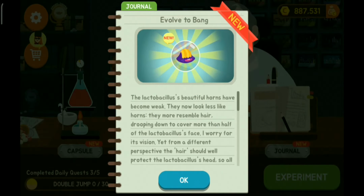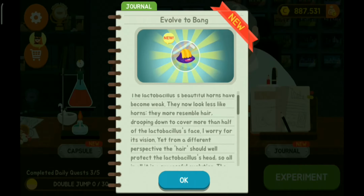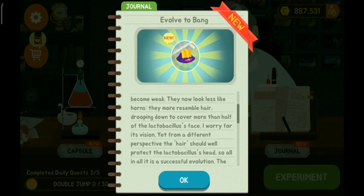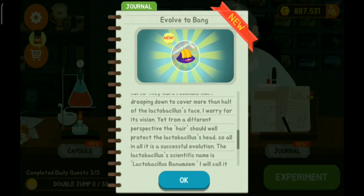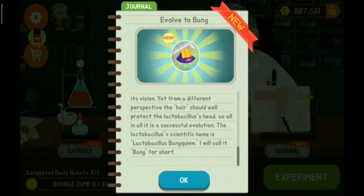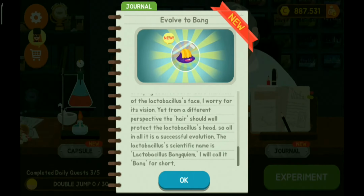The lactobacillus's beautiful horns have become weak. They now look less like horns, they more resemble hair, drooping down to cover more than half the lactobacillus's face. I worry for its vision, yet from a different perspective, the hair should well protect the lactobacillus's head. So all in all, it is a successful evolution. The lactobacillus's scientific name is Lactobacillus banqueum. I will call it bang for short.